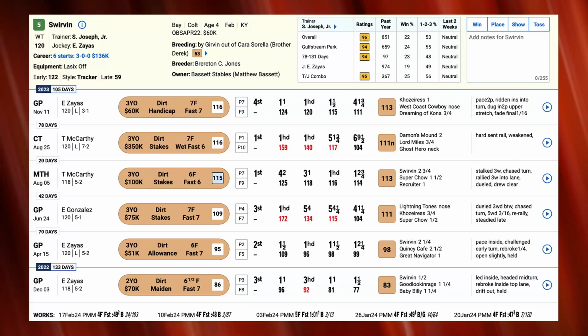Yeah, that's a real question with him because it seems like every time I watch Gulfstream, Safi Joseph is winning a race or two every day. And this horse is coming back off a short layoff. He's a newly turned 4-year-old. This will be his first race. So if he improves, I could see him in the picture here.